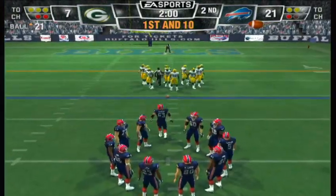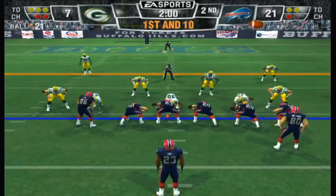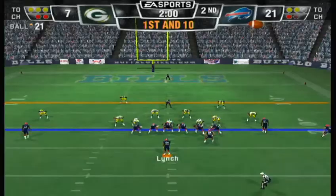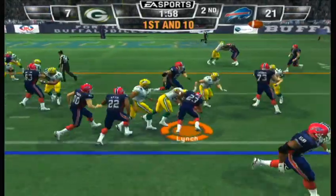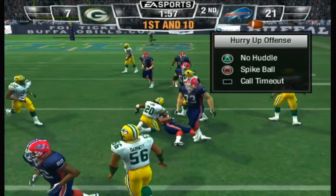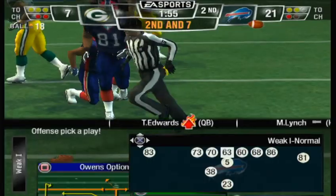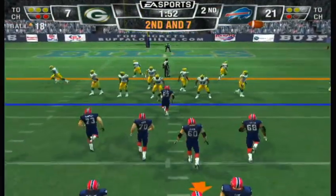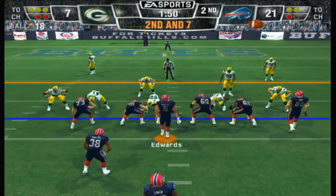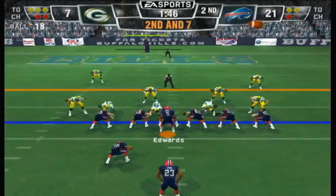Just under two to go in the quarter. With the ball in the red zone, they have a very good chance of extending their lead. You have to keep the defense honest by mixing those runs and passes. They're inside the 20. Ball on the 18-yard line. The offense got six the last time they were inside the 20. Let's see what they do here.